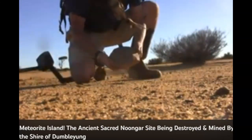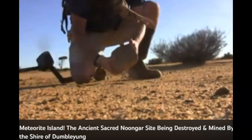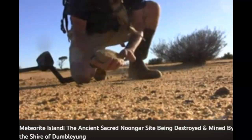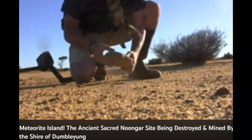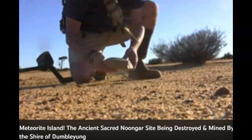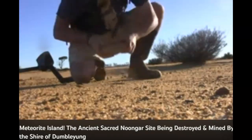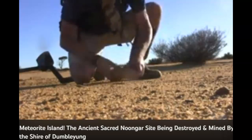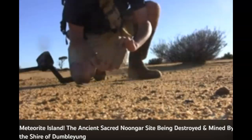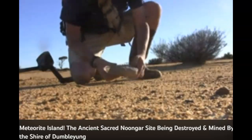Look at this beautiful old grinding stone, guys, just sitting here. What a beautiful find, you know. You can just see where they've chipped it and made it into a nice grinding tool, probably to make flour or other uses. It's a beautiful Aboriginal stone.